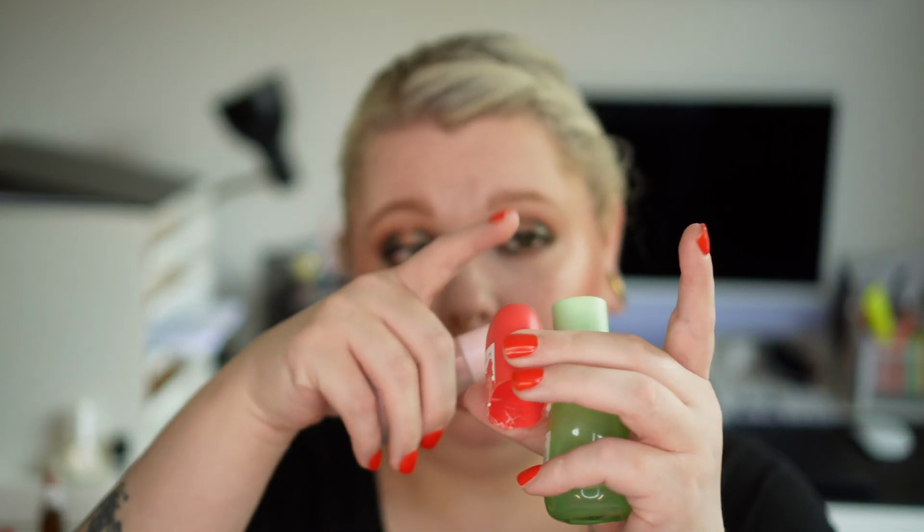So what do all of these three have in common? I use them first the green, then the red, then this. Yes, this sounds a little bit excessive, but I love the way this looks on the face. But do you know what else they have in common, besides that they're Glow Recipe and they're viral and expensive? The packaging is pure shit. Glow Recipe, you need to work on your fucking packaging.